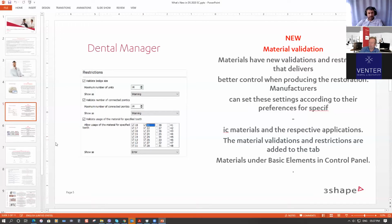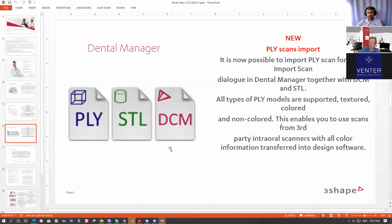The next huge improvement is that now any 3Shape software will accept the PLY file format, and it's relevant not only to Dental System, but to any 3Shape products now. We could enjoy some extra information coming with the PLY format, like color, for example. And it is working with all three formats: PLY, STL, and our 3Shape format, DCA.